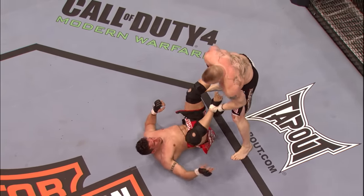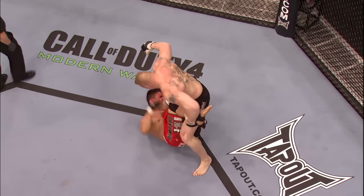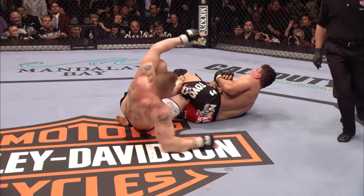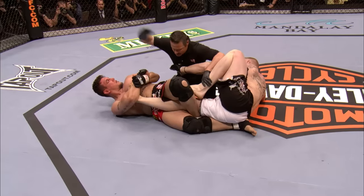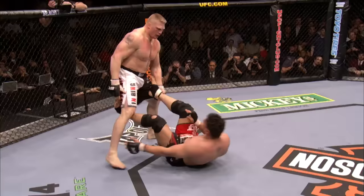Lesnar, back up. It's going to be very difficult for him to pass the guard of Frank Mir. It's a very unusual guard. He's going for a footlock. He's going to hold the leg. Lesnar! He's going to hit him. He taps! Frank Mir defeats Brock Lesnar!